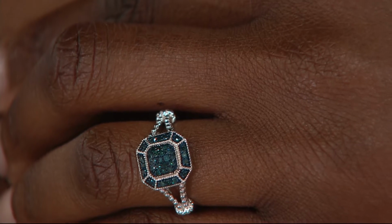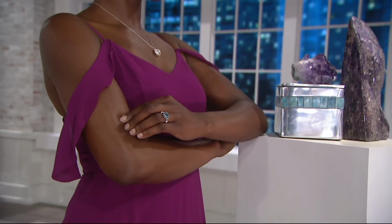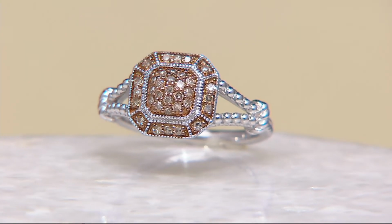I personally just love, and I mean this, I love buying jewelry for my wife. I really do. So treat her. It makes me feel good, right? Yeah, my husband is good that way. I've trained him well. He knows what to buy.